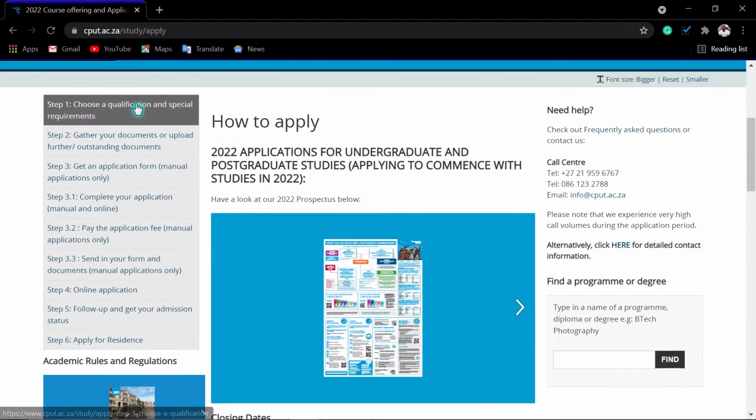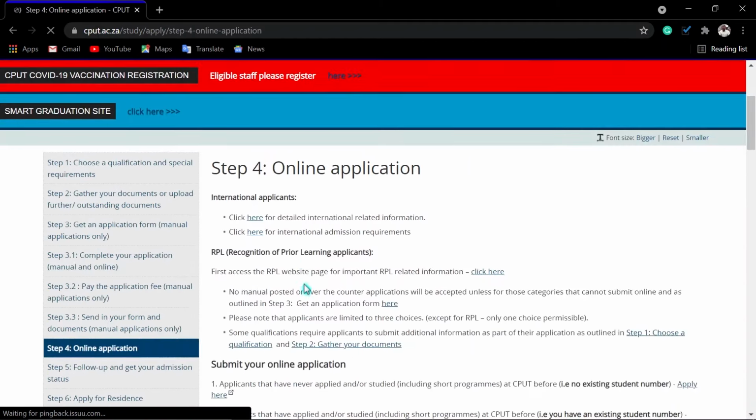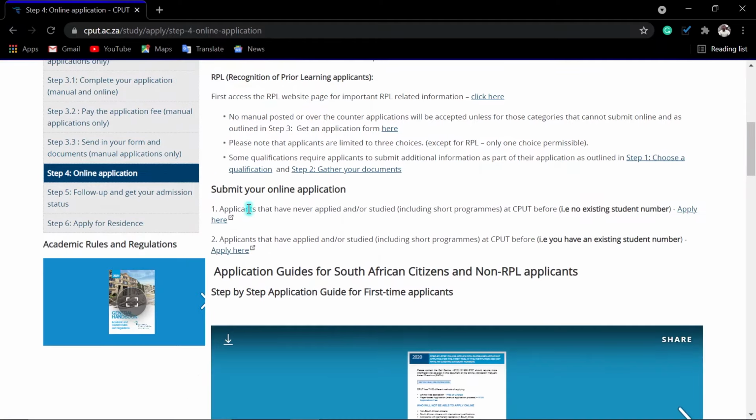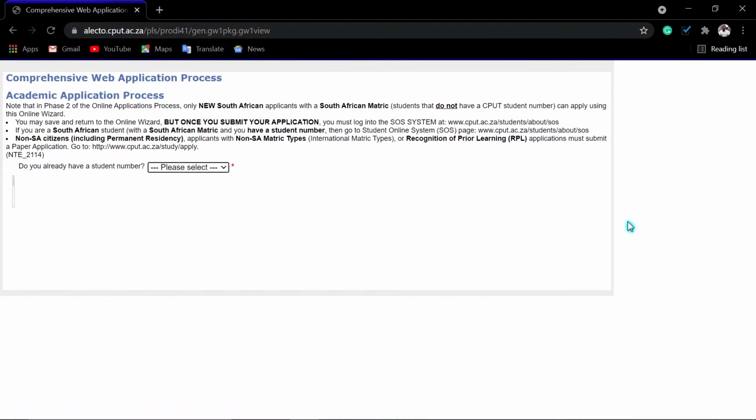So now what you have to do, come here where it says online application. So click here. Then you scroll. Then when you come here, this is where you have to submit your application. If you do not have an existing student number, you will click this link. But if you have an existing student number, you will click this link. So let's click here. Then now we continue the application.